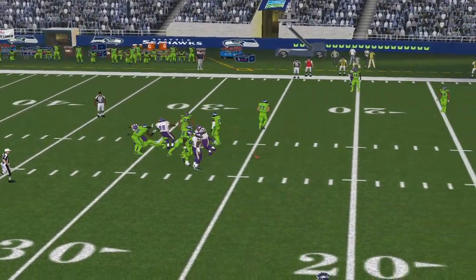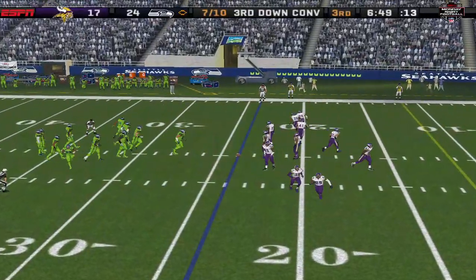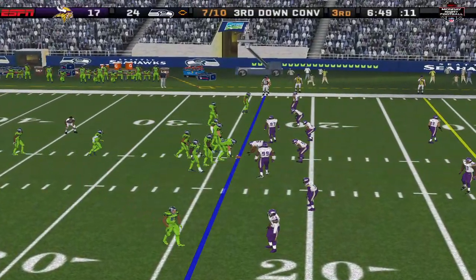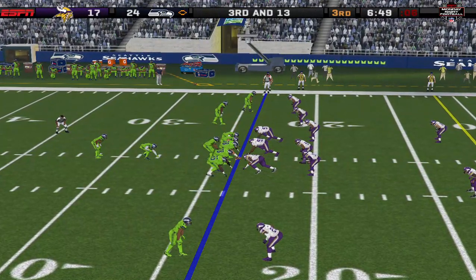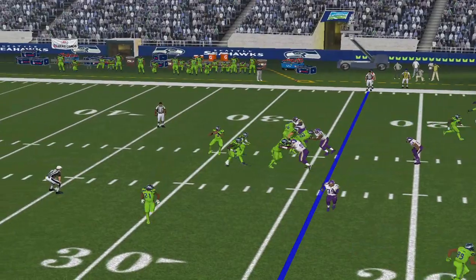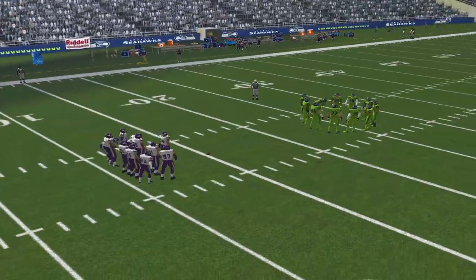Closing in with the pass. He was pressured as the defense forced the issue. Yeah, and that's something the defensive coordinator mentioned in practice this week. Making the quarterback throw the ball before he's ready to throw it. Looks to the end zone. Comes down with it, touchdown Seahawks.